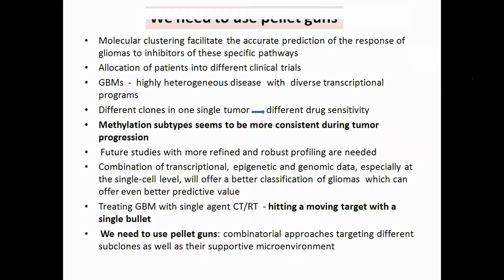GBMs are a highly heterogeneous disease. We have seen that different types of molecular alterations go on within the same tumor and within different cells. Even different cells are showing different types of mutations. So there is diverse transcriptional programming going on in the tumor. There are different clones in one single tumor, which leads to different drug sensitivity. In fact, the methylation subtyping seems to be more consistent during tumor progression. Transcriptome profiling keeps on changing, while the methylation subtyping, which involves RTK1, RTK2 and the metabolic programs, remains relatively the same while the tumor is progressing.